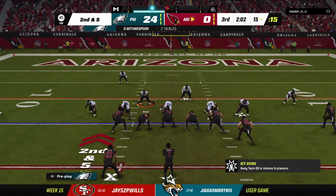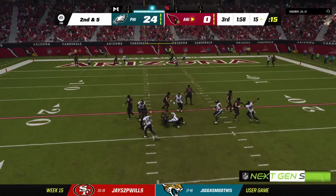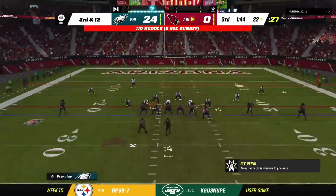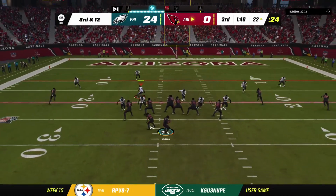Here's 2nd and 5. From the gun, Murray. And he's not able to get away. Sacked back at the 22. Well, that last sack puts Murray and the Cards in a tough spot. 3rd and long.